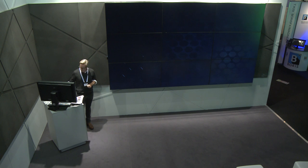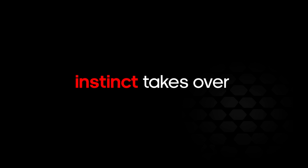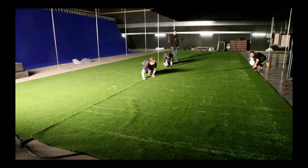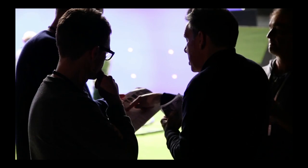So here's a quick look at our shoot, and I'll take you through it now. We shot at Leavesden Studios in London, which is where they shot the last few Harry Potter films. Massive soundstage. Like I said, lots and lots of lights. We had some real grass. We also had some AstroTurf. It was a fantastic shoot.